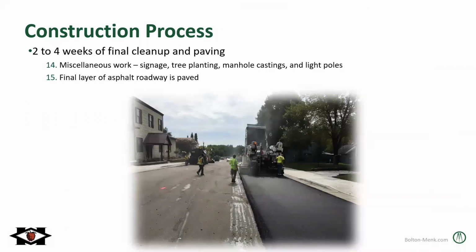And then at the end of the project, there'll be about 2 to 4 weeks of final cleanup and paving. So once we get every phase restored, we'll likely do this all at once at the end of the project. Street signage, tree planting, new manhole castings, reinstalling light poles on 12th Avenue. And then the last thing that we'll do on all the streets would be the final layer of asphalt would be paved. This could get broken up into a couple phases. If, say, 16th Avenue was ready in July or August, we might do this final paving then, but most likely it'll all be done at once at the end.